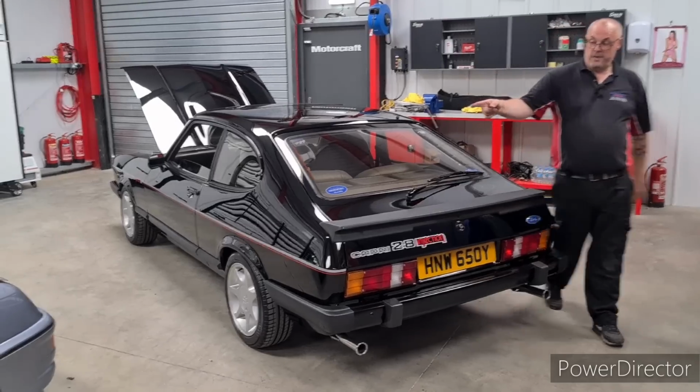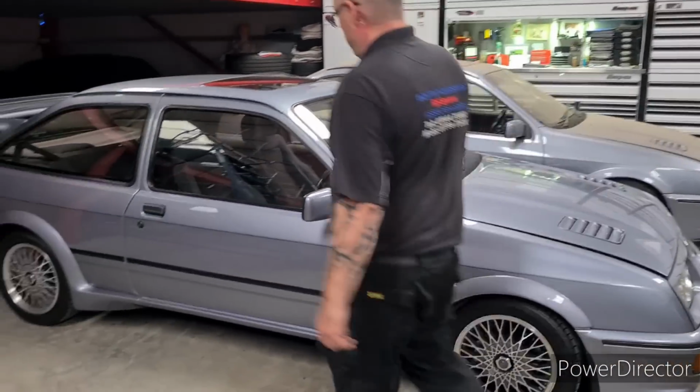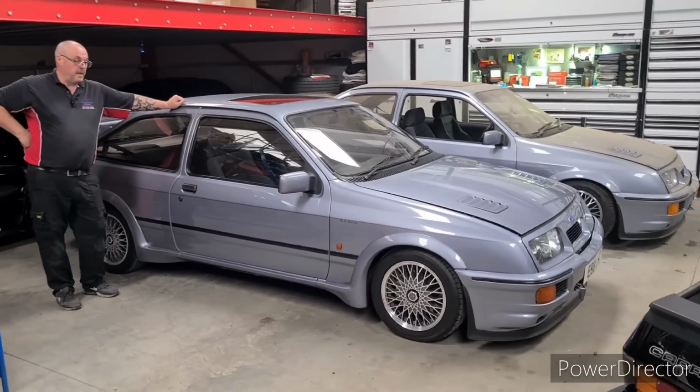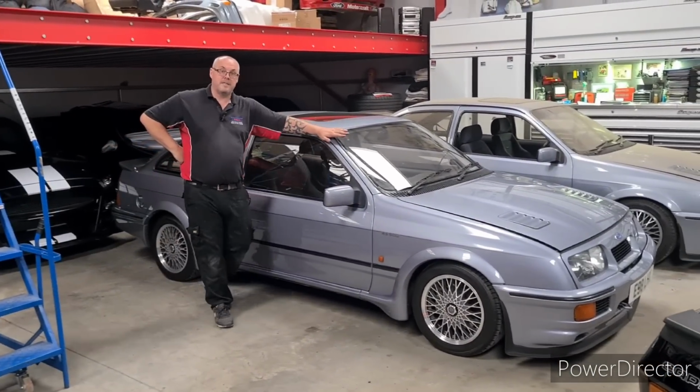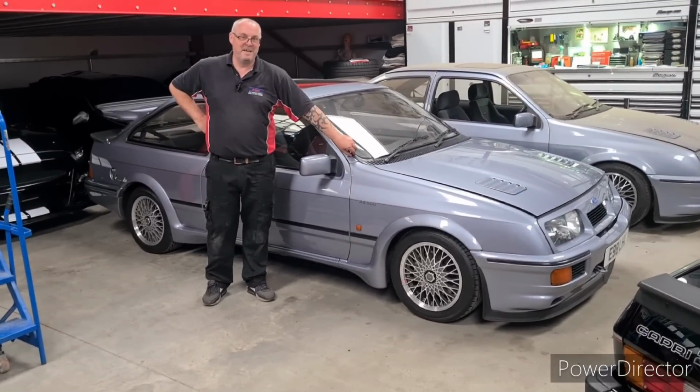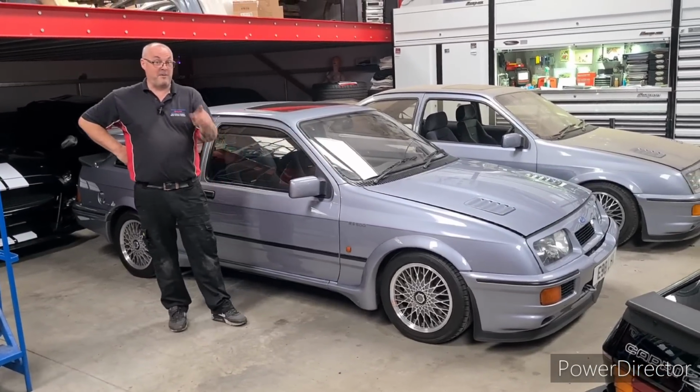The RS500, that's sold. That sold this week. So that's got to go for an MOT on Tuesday, hopefully, if I can get it booked in. But this won't be the last you see of this car, but I can't tell you why. But you'll see this car again shortly.